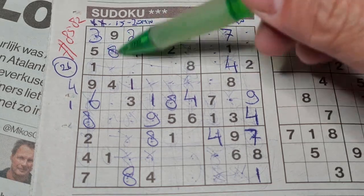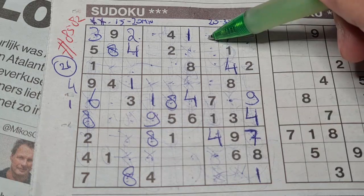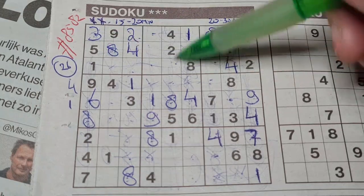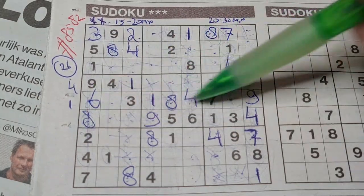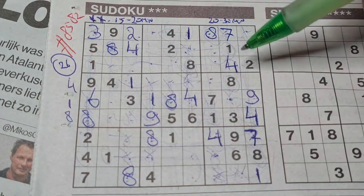8 in the third row, 8 in the second row, so the first row, the only 2 places left for 8 should be here or there. We have 8 in the last column, no 8 there. 8 should be there. And all the 8s are used. I can see this is number 3, number 8.